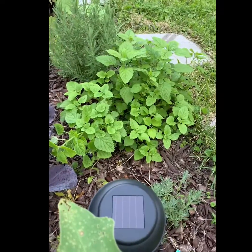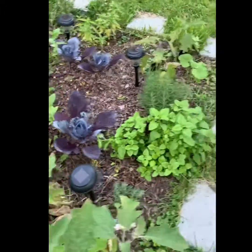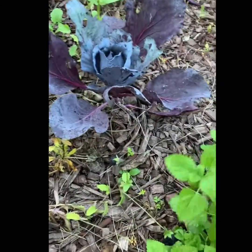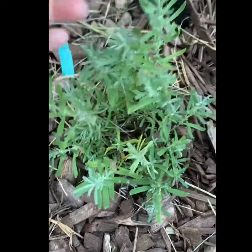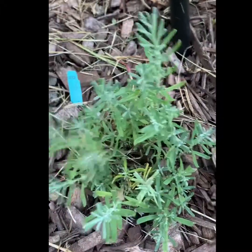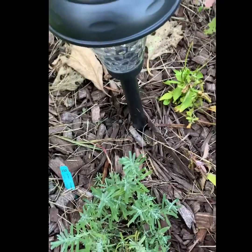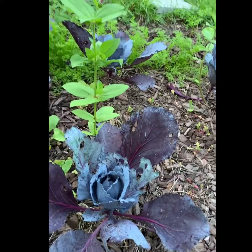There's the lemon balm. I have 2 jarfuls of dried lemon balm already. I'm not sure what to do with all of this lemon balm. But if you want some, let me know, because it is growing very crazy. This is the Provence lavender that actually produced some flowers this year. I'm excited to see it get bigger next year. Let's see. I think that might be all that's going on right now in this bed. So that's what's growing here.